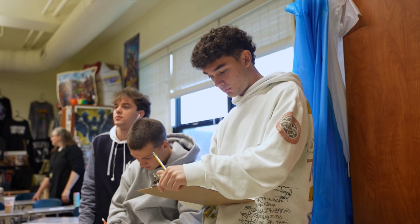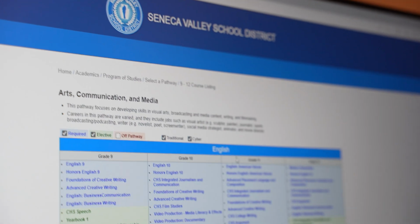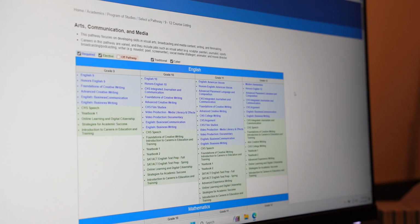Our aim is to prepare you as best as we can to be successful in whatever category you choose. And so when you click on a specific career pathway, that pathway then will have recommended courses specific to that pathway. So each one you click will be something different based upon what's recommended for that pathway.